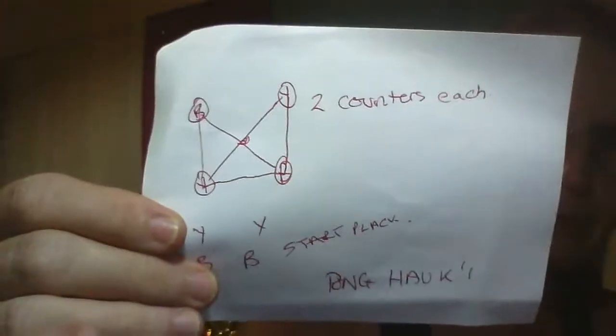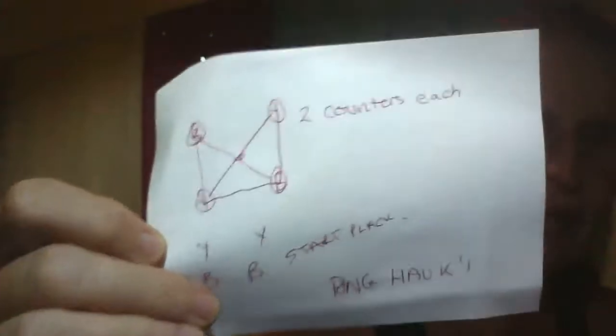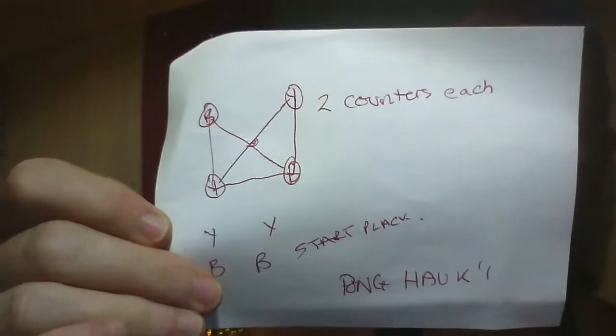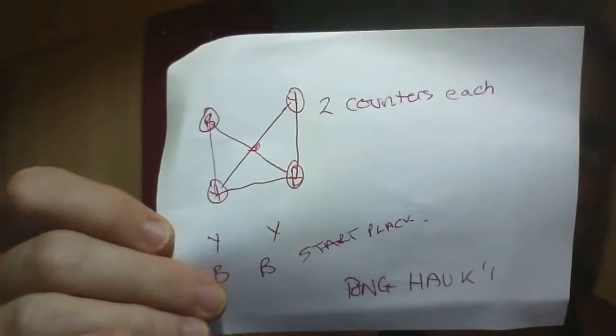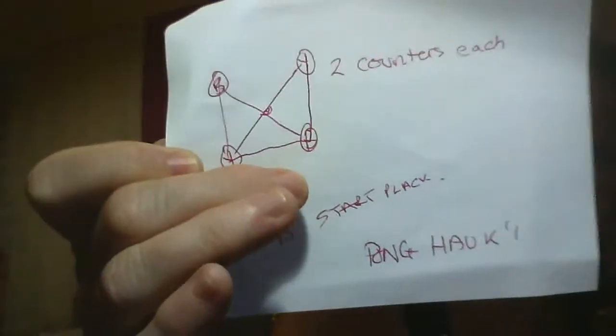Okay, what else we got? Oh, I've got a bit of paper explaining the game. I do this a lot. I write things, not properly, and then I go back and I haven't got a clue what I'm on about. So that's obviously the playing graph. You draw that. Two counters each. Something or other.